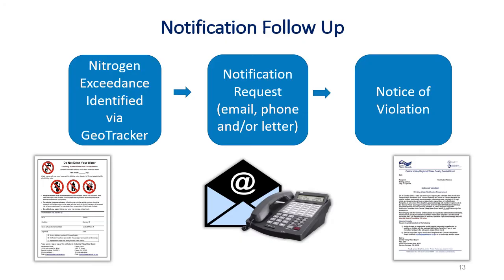When an exceedance is identified in GeoTracker, and Water Board staff have not received a notification from a member, staff will follow up with a notification request. This is usually in the form of an email, a phone call, or a letter. If the member does not respond to the notification request, a notice of violation is sent.